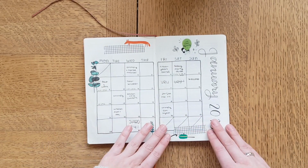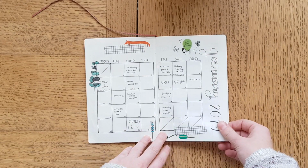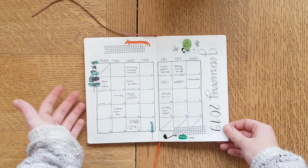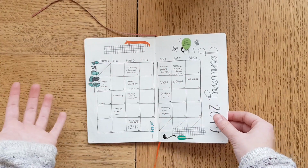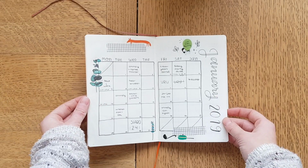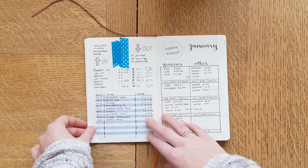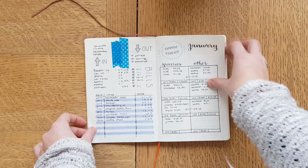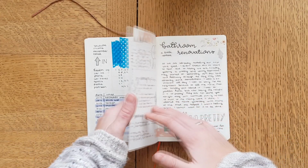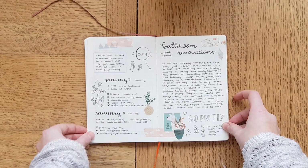Here is the calendar for January. Wasn't too busy, but like most of this month has been around our bathroom that I was cleaning all month and arranging stuff for. My expense tracker for January. And these are my normal spreads.